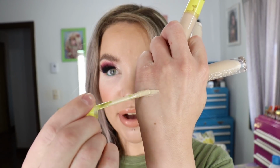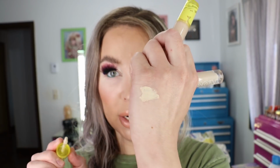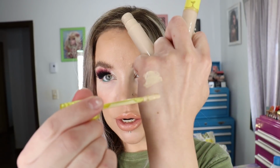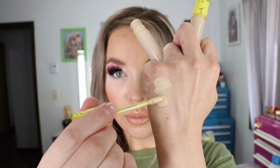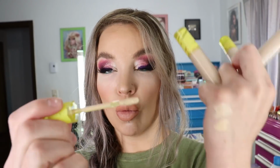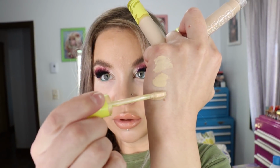So let me swatch all of the shades together so you can see them next to each other. So this one is the 0.5 shade, which is also a new shade. It's almost like the Tarte shade that I got there. And then I'll swatch the number 1 shade, which is the one that I had been using quite a bit last year. It's a little bit more yellow in tone compared to the other two. And then the 1.5C shade, which is the one that I just got, be right here.